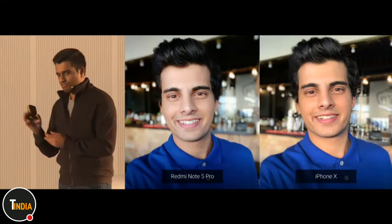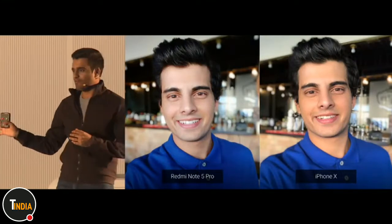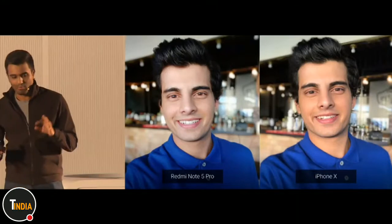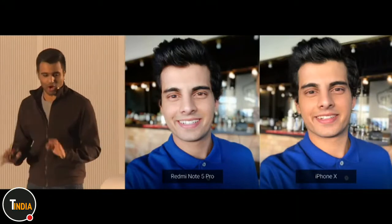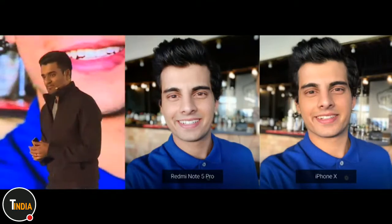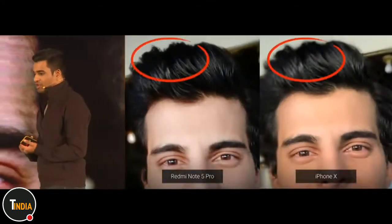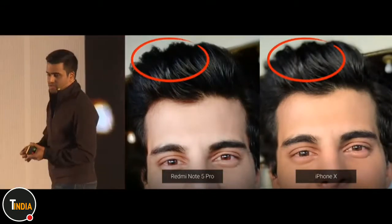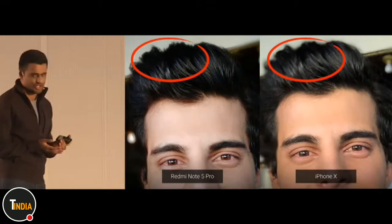All right, so comparing Redmi Note 5 Pro to the iPhone X might seem like a stretch to some of you, but I encourage all of you to try it. Our algorithm is really good, especially if we zoom in here. Not only the edge detections, but the details, the hair, everything is just better.